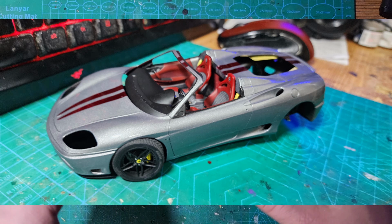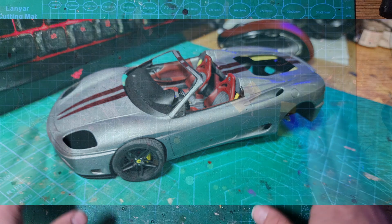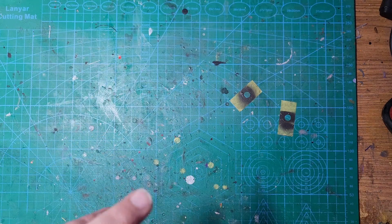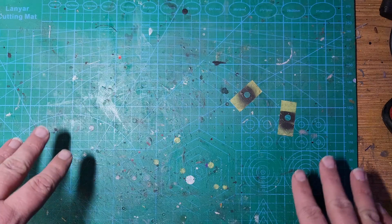Those bright yellow belts in that dark red and gray interior screamed, look at me, look at me. But once you get it on the body, they just don't fit with the rest of the build. One of the other suggestions made in the comments section was gray. Now, I don't have any gray seatbelt material.